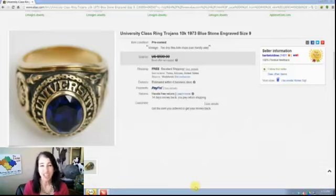Now, she could have held out on this. I'm thinking she could have held out and put this up at like $1,500 because who gets rid of their 1973 USC Trojans class ring, right? This is something that is never going to lose its value.